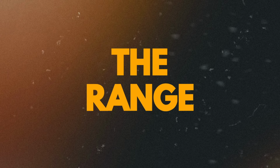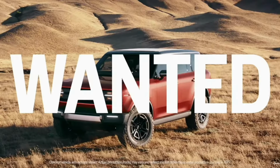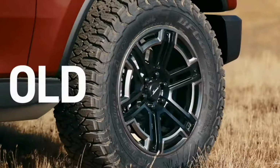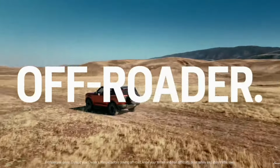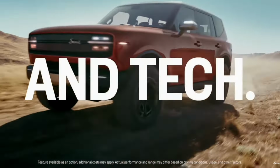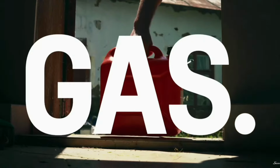Taking a look at range, these are all estimates for Scout, but they say that their fully electric models will offer up to 350 miles of range, with an extended range version offering over 500 miles using a built-in gas generator. Well, what does that really mean? Scout's harvester system includes a small gas engine to recharge the battery, providing extended range without compromising on electric performance, something that Rivian doesn't offer.